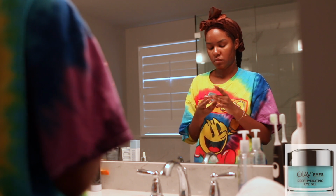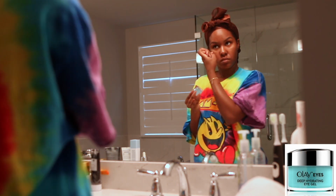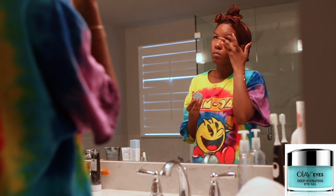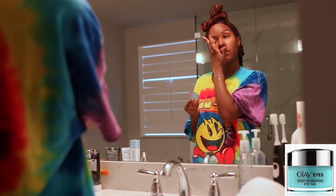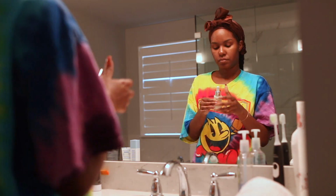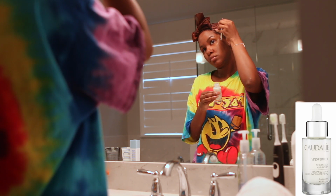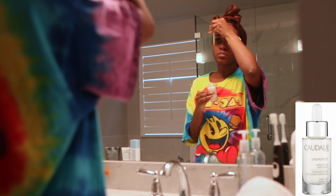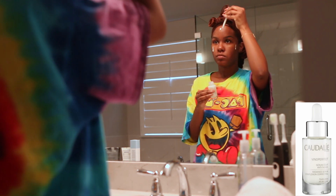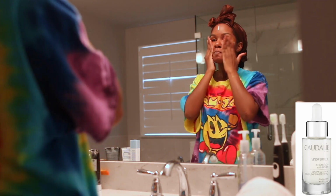and then I like to go in with my eye gel, and I really like to use the Olay Deep Hydrating Eye Gel underneath my eyes, and the smallest bit of this goes the longest way. So I put that underneath my eyes, and then after that I go in with my serum, and I like to use the Caudalie Vinoperfect Radiant Serum, and I've been using this for almost 2 years now, and it's amazing if you suffer from hyperpigmentation because it really helps get rid of your dark spots.